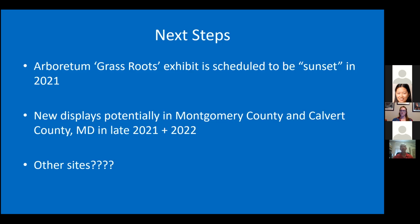In my mind, it seems like it would be best suited for a public garden or for a sports complex that has a lot of tournaments where there's families and kids hanging out between games. And this is an opportunity to do a little bit of education while the kids are waiting between sports games.